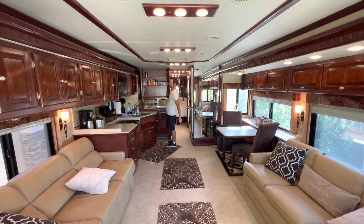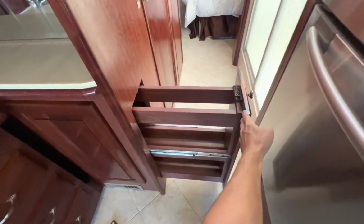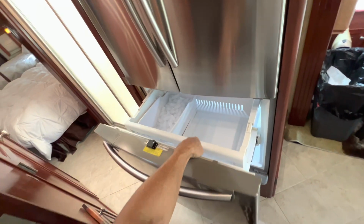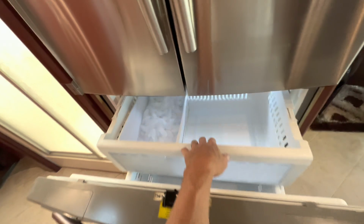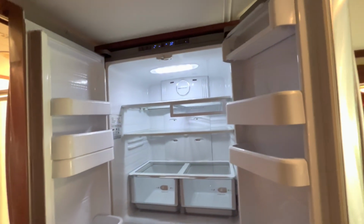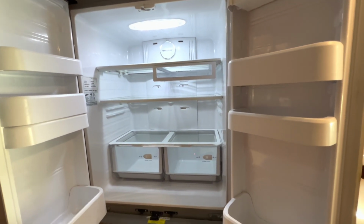This is where we do our spice cabinets and so on. This is a pretty cool little wine holder or spice holder. And then this is just an absolutely beautiful refrigerator freezer. I call it a house refrigerator freezer, because I believe it's just as big as most house units. There's a big lower portion to it, a shallower top portion, and an ice maker. It's a Samsung, just absolutely enormous. We've done a trip to Lake Powell for 19 people for a week, and all the food is in there.